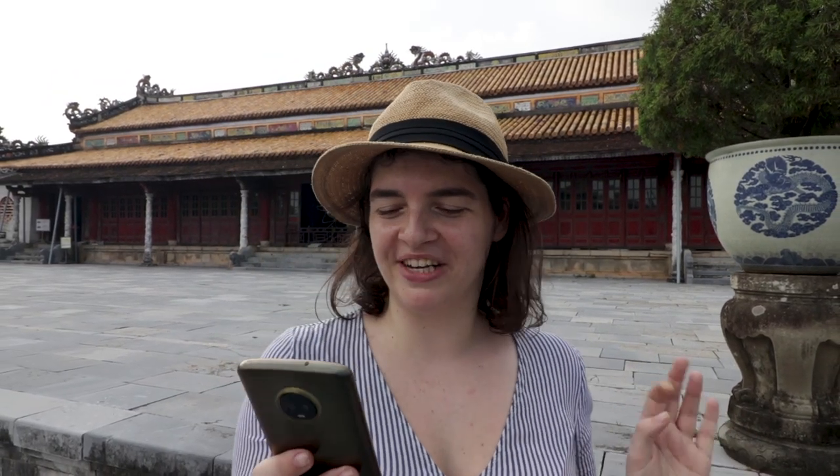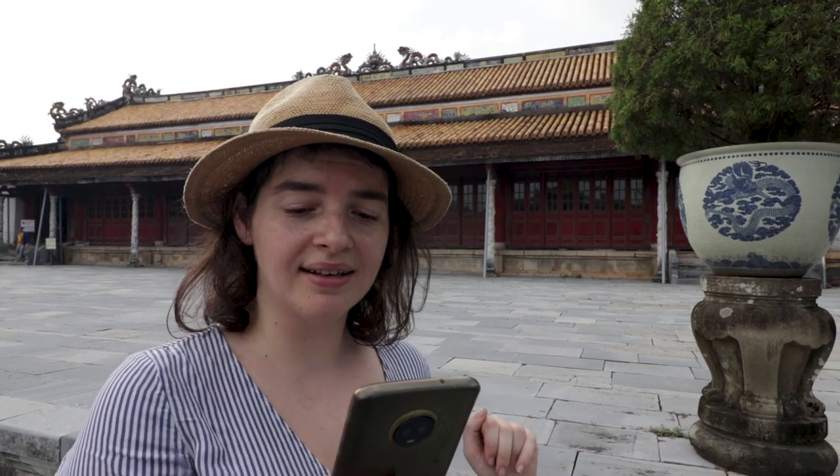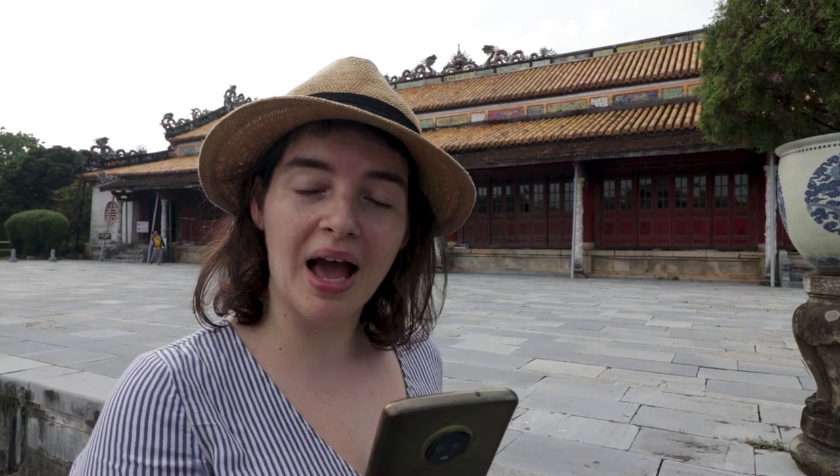Reverting to my earlier statement about the Forbidden City, turns out this is a little bit more similar to the one in Beijing than we initially thought, because according to Lonely Planet, the Citadel has distinct sections. The Imperial Enclosure and the Forbidden Purple City form the epicenter of Vietnamese royal life. So there is a Forbidden City here.